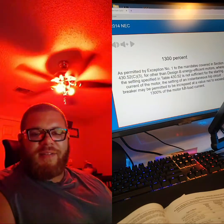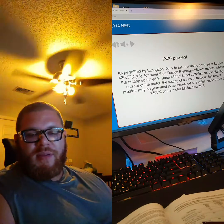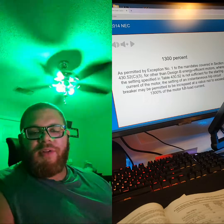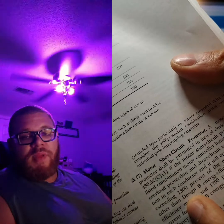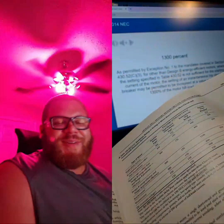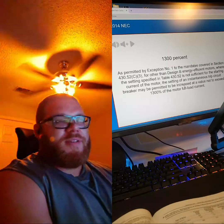1300. Did you find that? It should be under an asterisk under the table. Owen, the locked rotor amperage of some motors is not 5 times the full load amperage. I found it because it sticks out at me whenever I skim through the page. See right there on my screen, 1300%. The instantaneous trip is for faults.